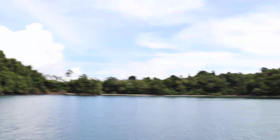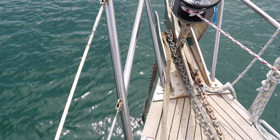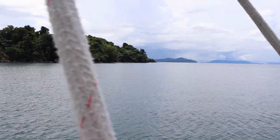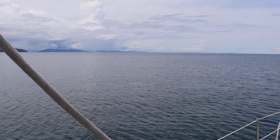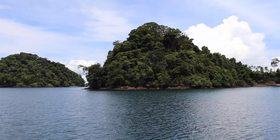Well, I just dropped the anchor here at Isla Rancheria. We are in Coiba National Park. There's where we dropped anchor, and check this out. We have this anchorage all to ourselves. It is so calm and beautiful.